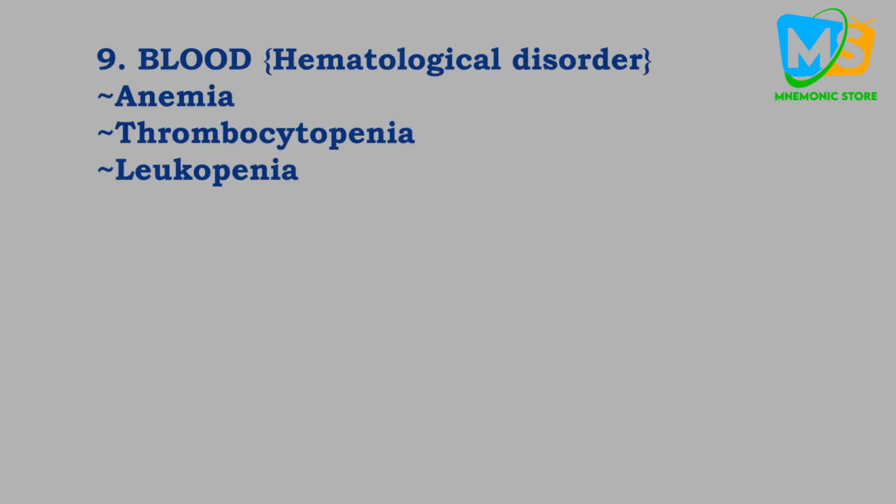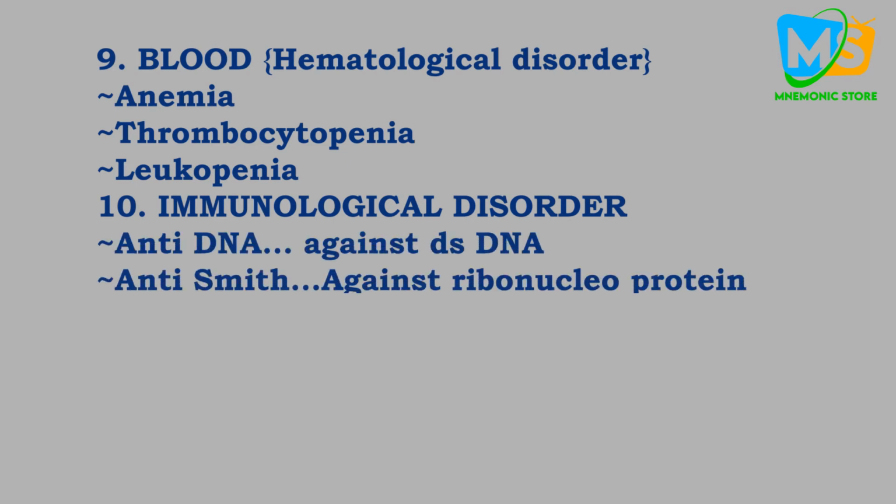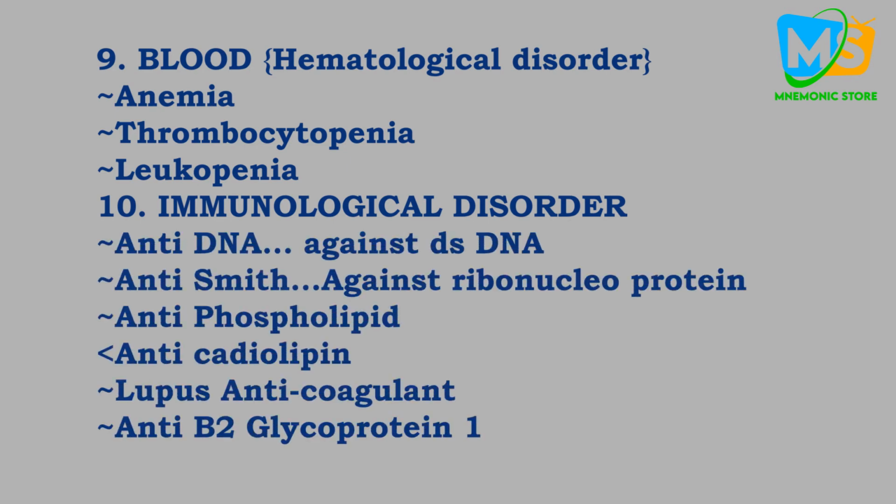The ninth is blood, where we have the hematologic disorders such as anemia, thrombocytopenia, and leukopenia. With the 10th symptom, the patient will manifest with immunological disorders, where we have DNA antibodies which act against double-stranded DNA, and Smith antibodies which also act against ribonucleoprotein, and we have phospholipid antibodies, which include the cardiolipin antibodies that may give false positive for syphilis, the lupus anticoagulant, which in some patients may present with hypercoagulable disorders, and the beta-2 glycoprotein 1.